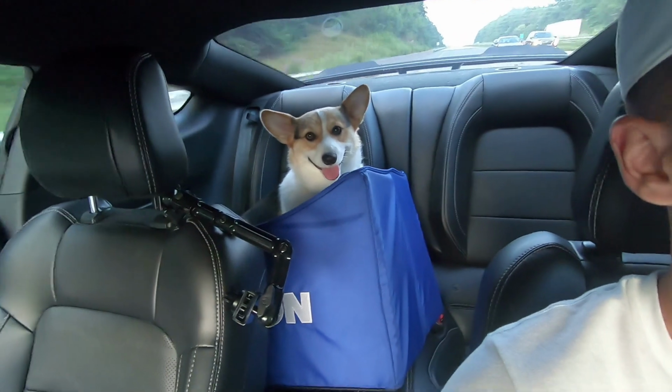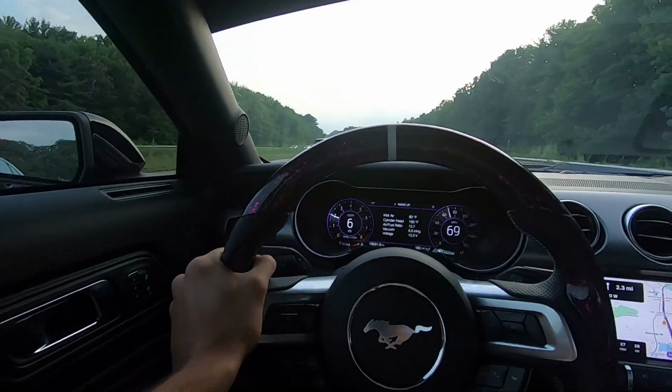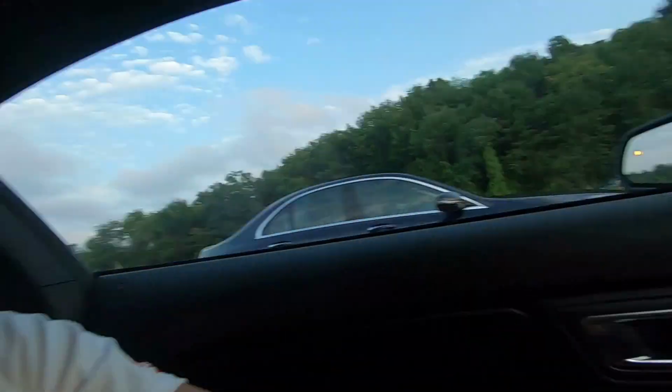Got my co-pilot back here. It's Tim's dog, Remy. And yeah, we're ripping back. We got about 20 minutes. The Type R looks good. The Mustang looks good. I'm really liking the steering wheel, to be honest. If I was looking for a car right now, it would definitely have to be this one. I'm glad I'm not.